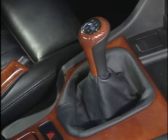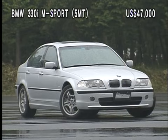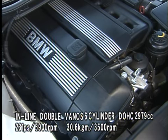Both cars are equipped with a 6-speed manual transmission. How fast is the basic Beamer? Manual transmissions can now be had on the 330i M Sport.